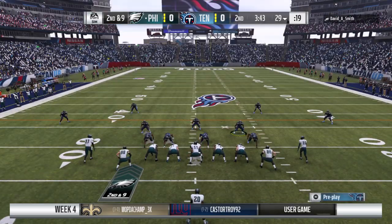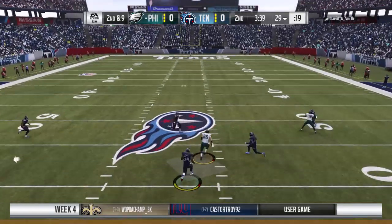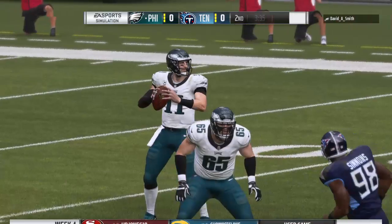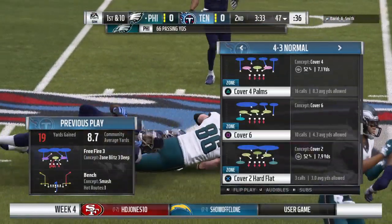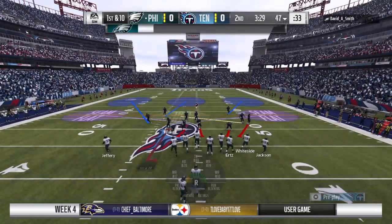Here we go. Now Wentz throwing on second down. Ertz over the middle. And able to get this one across the 45 before he's brought down. Third catch of this first half for him, and this one is a first down.